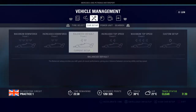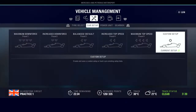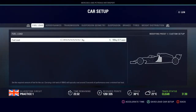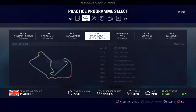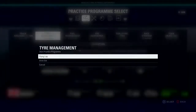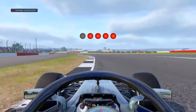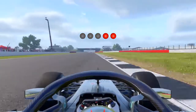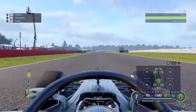The car feels a bit slidey, if that makes sense. So we're going to run 4 wings around here. And we'll do tyre management, actually. Forget fuel management. We'll do tyre management today, then fuel management in the next one. Why not do that? So, right. Tyre management then, same set of tyres, medium compound tyres.